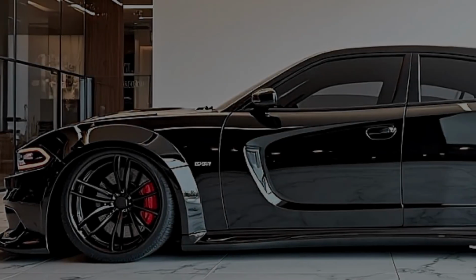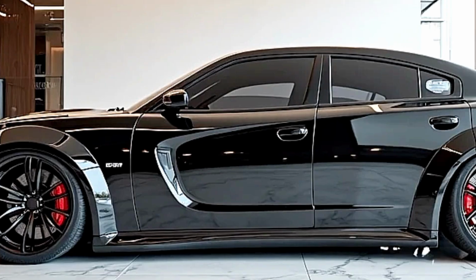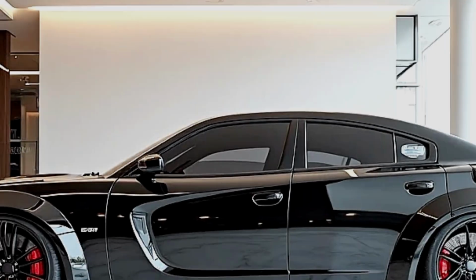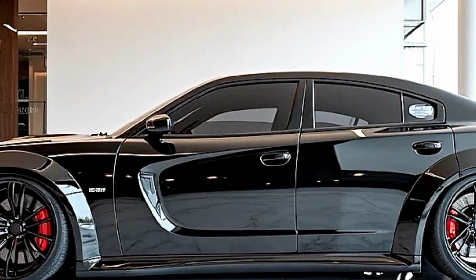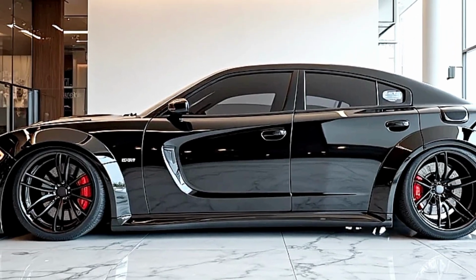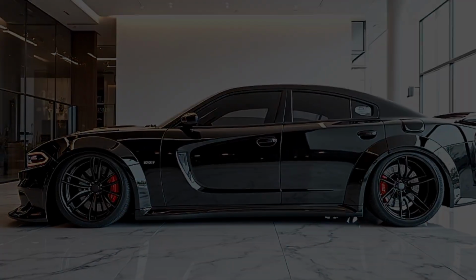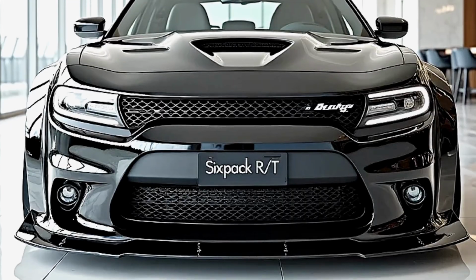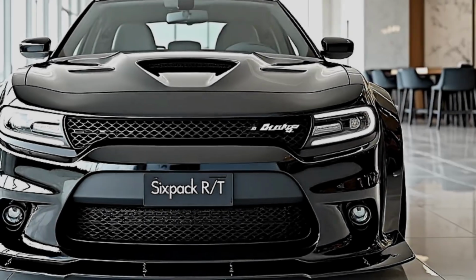Whether you're a lifelong muscle car fan or someone discovering the thrill for the first time, this Charger delivers an experience that's raw, authentic, and addictive. In a world where performance is often tamed, the Sixpack RT is a glorious reminder that sometimes the best cars are the ones that don't apologize for being loud, fast, and a little bit wild.